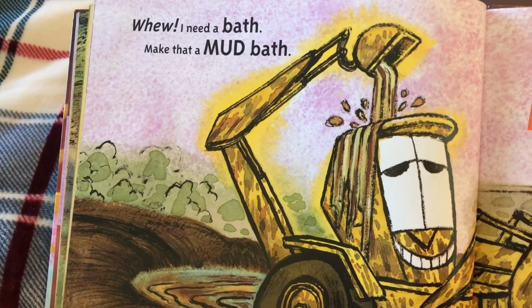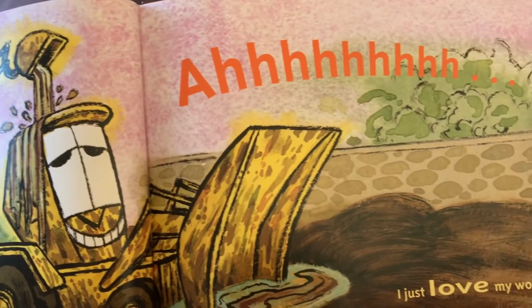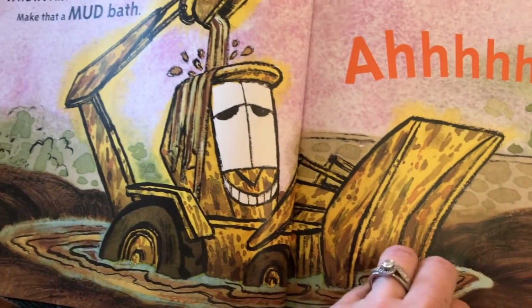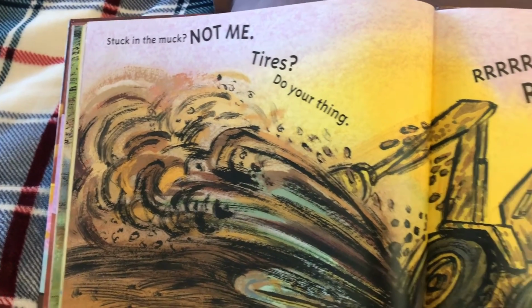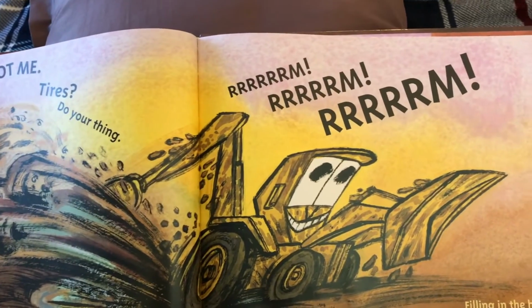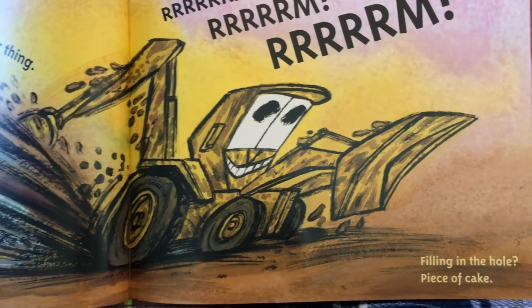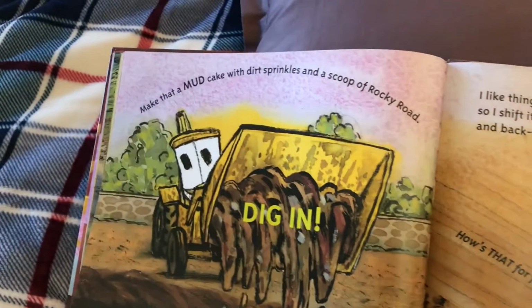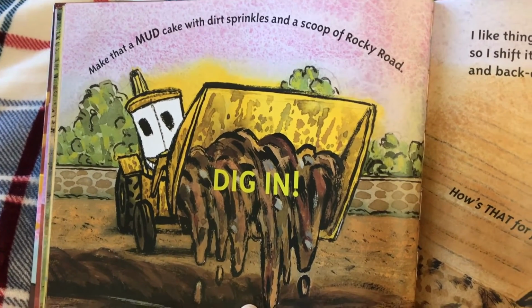Whew, I need a bath. Make that a mud bath. Ah, I just love my work. Stuck in the muck? Not me. Tires, do your thing. Filling in the hole? Piece of cake. Make that a mud cake with dirt sprinkles and a scoop of rocky road.